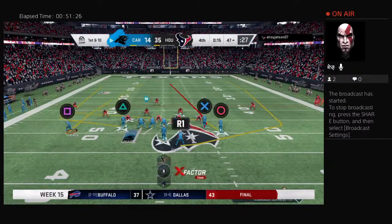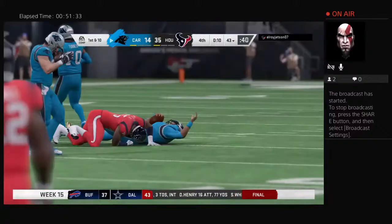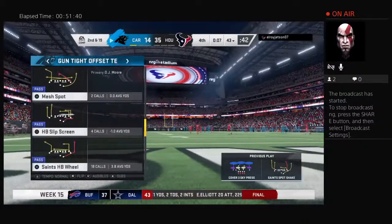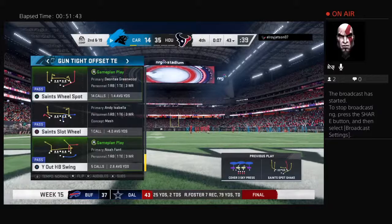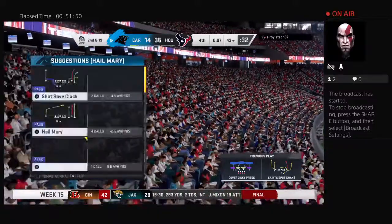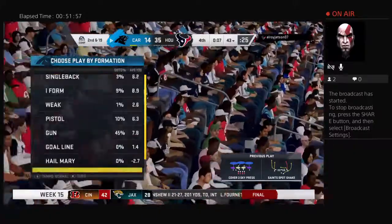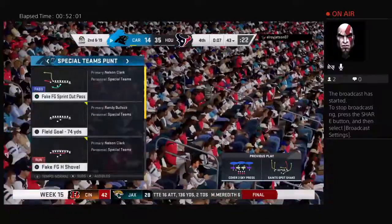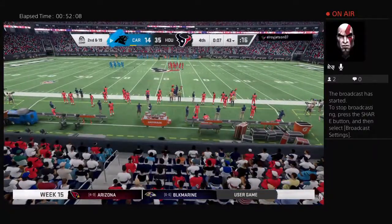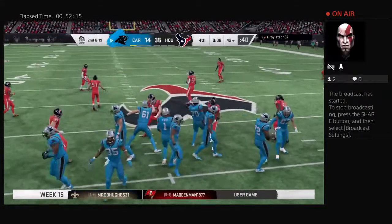Here's 1st and 10. Again, Newton. Under pressure, and the Texans able to get in there for the sack. And whistles, and they take their final timeout with 7 seconds left. Pass protection has been a problem all night long as they come up facing second and a bundle. And they'll indeed take a knee.